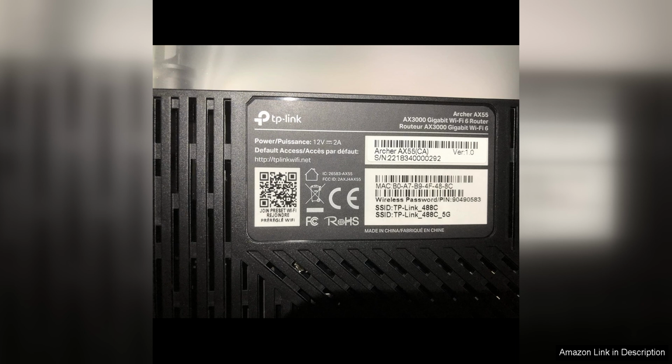Whether you're a casual internet user looking to browse the web and stream videos, or a power user who demands the best performance for gaming and media streaming, the AX3000 has you covered.